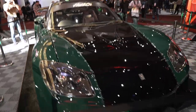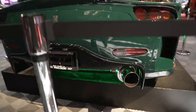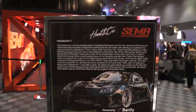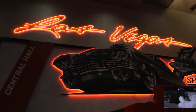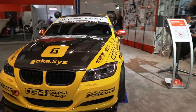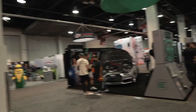Really cool seeing this car in person for the first time. Yeah man. Sick. All types of BMWs on display. Really cool E90. A lot to take in guys, but just trying to do our best to capture as much as we can.